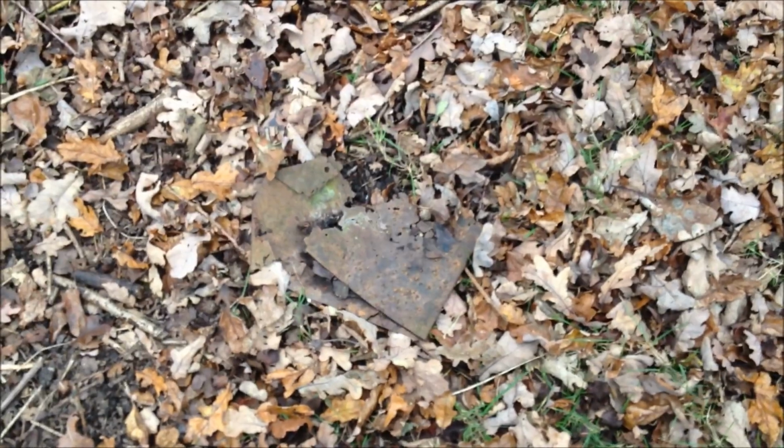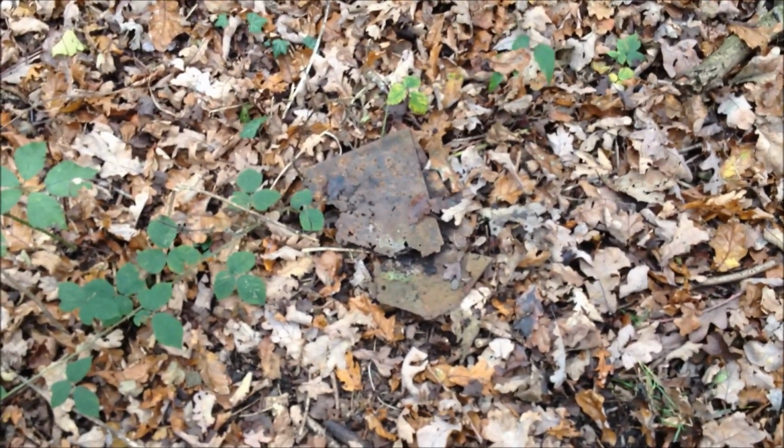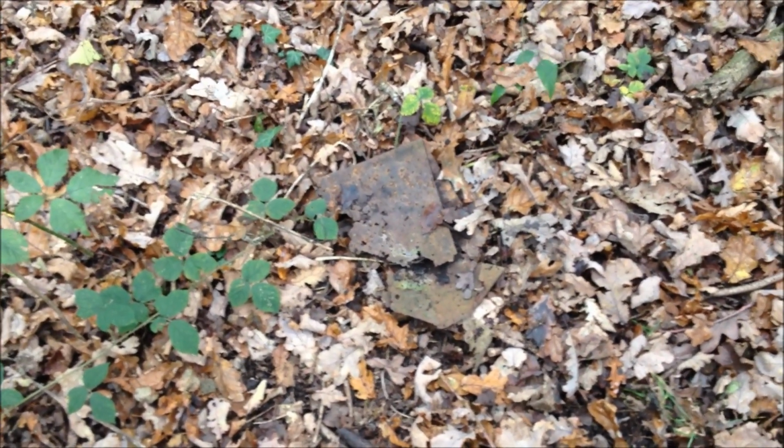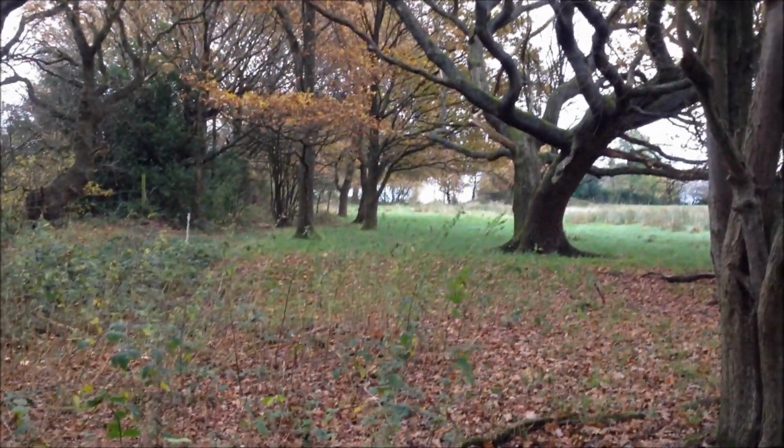And there we have a little bit of metal of some description on the surface. No idea what that would have been, whether it was part of the building or part of some equipment at one time or another. Who knows? And it's back there, through there, where the path used to be.